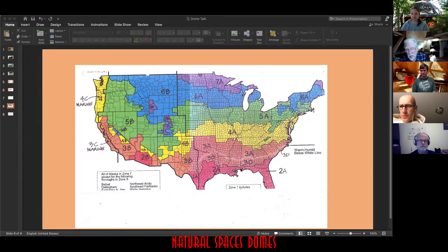The same thing goes with these zones. This map is probably 15 or 20 years old, but it's still being used and hasn't been changed. When I look at it, I tend to move those lines north because that's what's happening. We're not getting as heavy a winter as we normally would. There are reasons why California is so dry. So all of this relates to what we do in those different zones.